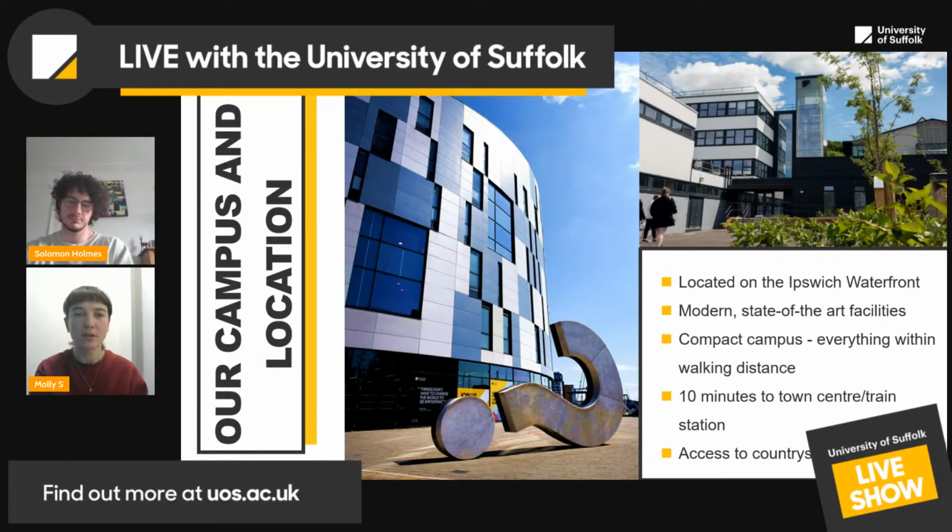So we're based on the Ipswich waterfront with modern state-of-the-art facilities, and it's a compact campus, so everything is within walking distance, including the train station and the town centre. Both are around a 10-minute walk away. And we're also close to the countryside and the coast, as well as direct links to London, so that's nice.